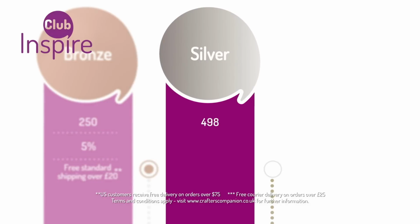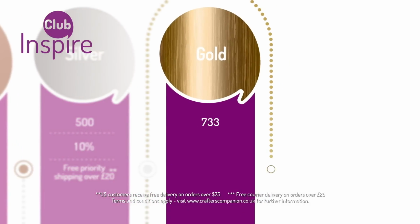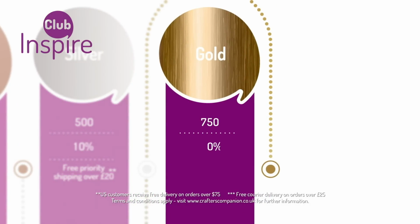500 points takes you up to silver membership, where you'll get 10% discount plus free shipping when you spend over £20. When you get to 750 points, you'll become a gold member, which gets you a whopping 15% discount on every order, and we'll ship them to you completely free, no matter how big or small they are. Spend over £25 and we'll send them to you via our premium next day delivery courier service.